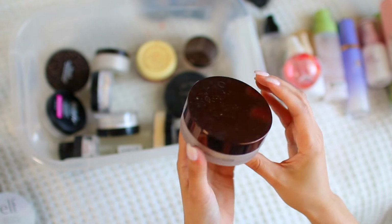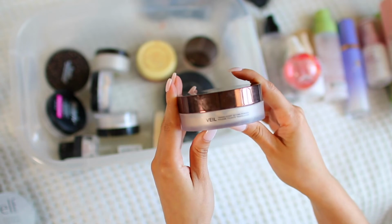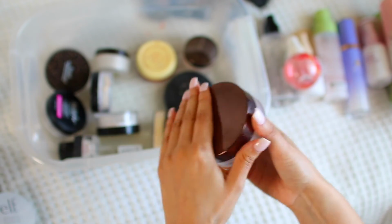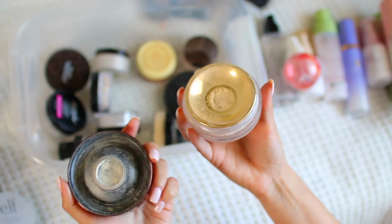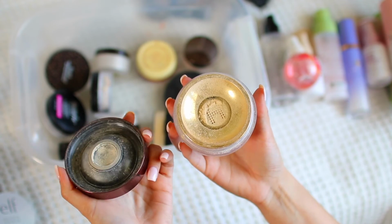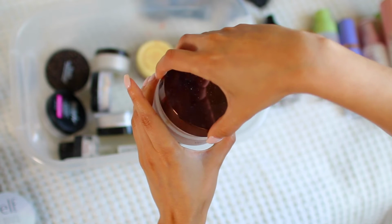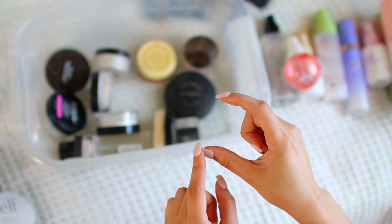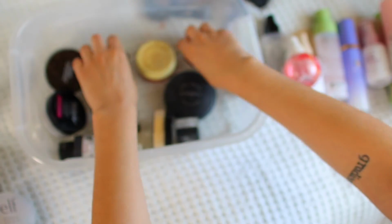Also going to hold on to this Hourglass powder. This is the Veil Translucent Setting Powder. It's one of those powders I've just reached for maybe, I don't know, 6 months. I'll switch between this and my Laura Mercier. This one is slightly heavier than the Laura Mercier translucent powder, but it gives pretty much the same exact effect. And by the way, I just used up my little mini Laura Mercier translucent powder and threw it out, so that's why it's not anywhere in this video.